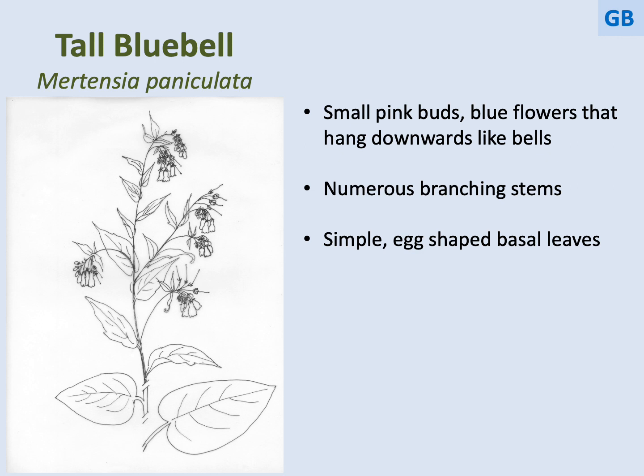This is the very last species ID video, so give yourself a pat on the back and get ready to meet the very charismatic tall bluebell. Although compared to the previous species, sharp-toothed angelica, they actually aren't that tall, usually about 1 to 2 feet in height. They have simple leaves that are large and egg-shaped at the base and typically become smaller and narrower as you move up the plant.